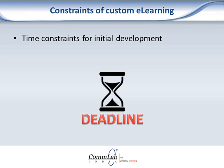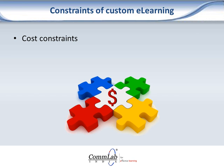Custom e-learning takes time to be developed and cannot be used immediately. Though the time frame has been greatly reduced through rapid e-learning, still there would be a need for investment of initial time to build the courseware, as per the needs of the organization. Initial costs of developing the course may be high for custom e-learning. This may, however, turn out to be a cost-effective solution in the long run.